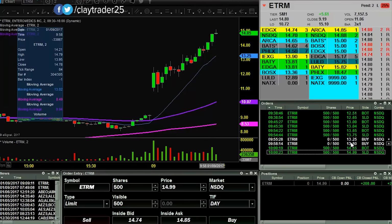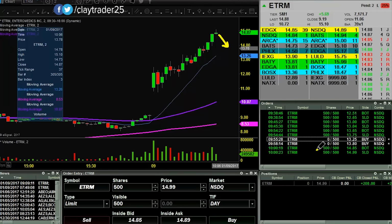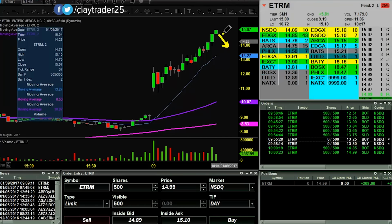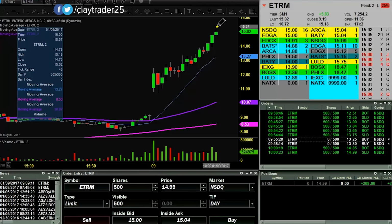Still have my orders down at these other areas. I want to see a flush. A good panic pullback here would be fantastic. So that's where I'm holding out hope for at this point in time, that there's a panic, people freak out, start selling. I can try to gobble some shares up down there, but it looks like it just wants to keep on going.